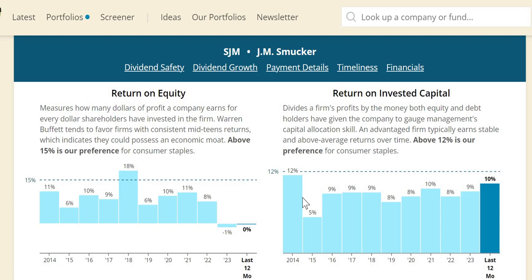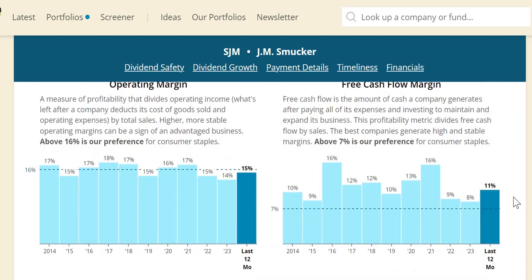ROIC then, above 10% is what I aim for personally in my own investments. What we can see over the last 10 years, in fact, it has been struggling to be consistently around that level, but the last few years we do see it around 8 to 10%, which is okay in my opinion. Nothing great. I would like to see this push consistently above 10% for at least a good few years.